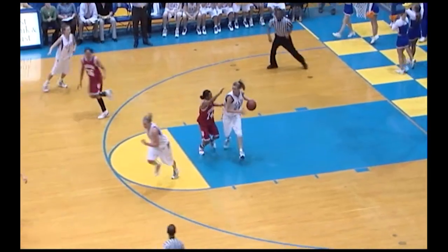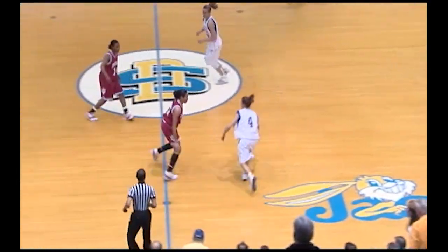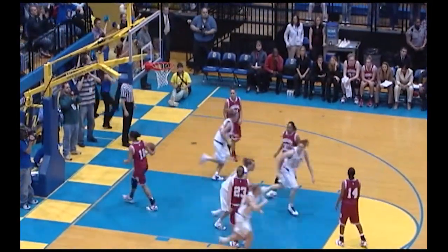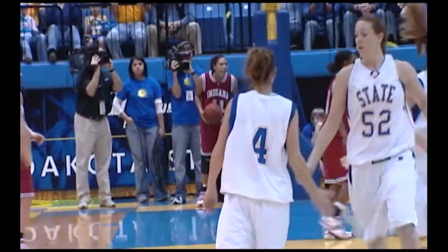Bover the rebound underneath, looked right away to outlet it, but there's defense by Indiana right at the kneecap. Vertigan keeps the dribble, trying to avoid the double team. All kinds of pressure in the backcourt. Jacks fans want a foul. Vertigan to Bover on the right wing. Back to Vertigan, wide open 3 by Andrea. And that is good for 3.